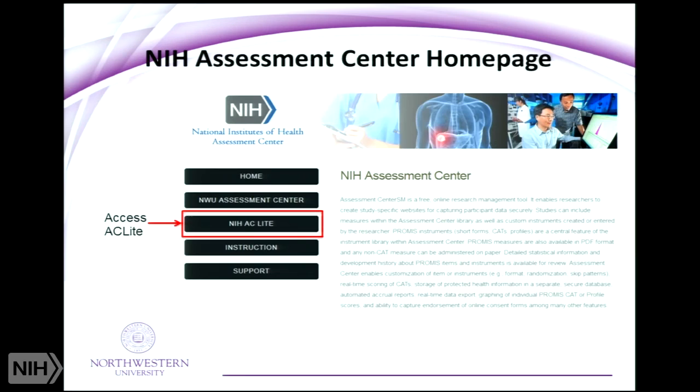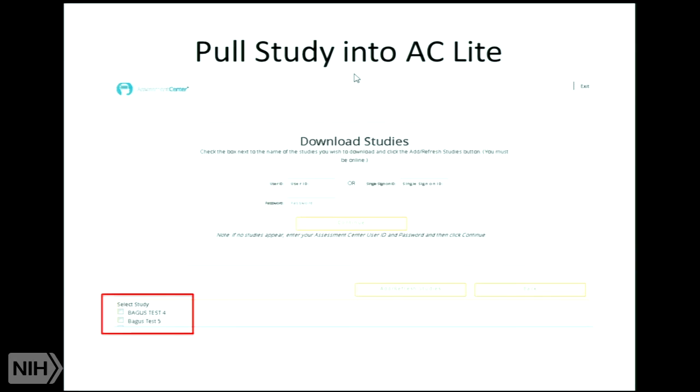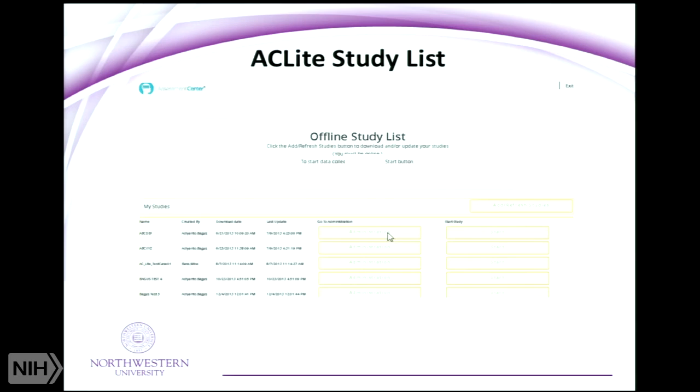So now all your study's done, you're ready to go, you launched it for data collection. Now you come back to the NIH Assessment Center homepage and you access AC Lite. The first thing you do is you pull your study from Assessment Center into AC Lite on this download studies page. It requires logging in. That populates a list of studies you have in Assessment Center. You check what you want and you bring it over. This now is my study list in AC Lite. You can see there are a number of studies that have been pulled over.